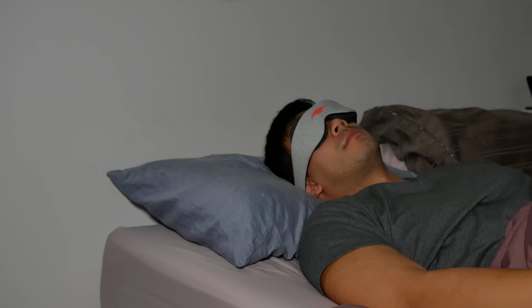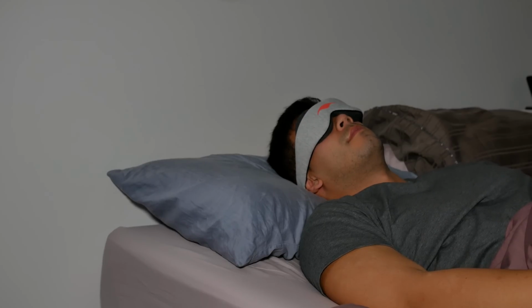Now, in terms of actually getting the Manta sleep mask, for me personally, I'm a side sleeper. I don't think it's very useful. Honestly, I tried really hard to like this product, but it just doesn't really work that well in terms of my sleeping patterns. If you sleep strictly on your back and you never move to your side, this is a fantastic type of mask, and I think it's going to work for you really well.